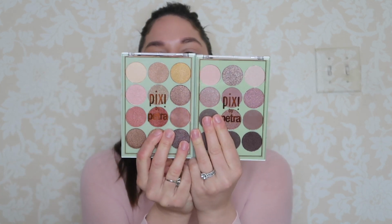Just kidding. But I have these beautiful Pixi eyeshadow palettes that I thought screamed Valentine's Day. Look, I don't know if these are new, but the beautiful Pixi by Petra, this is the Natural Beauty and this is the Reflects Light. So of course I'm going to put these to the test and see how they perform.